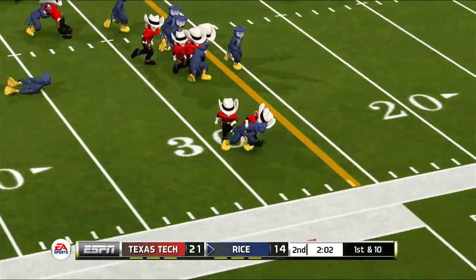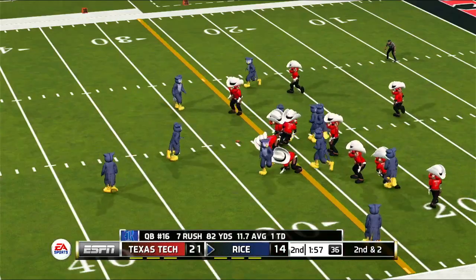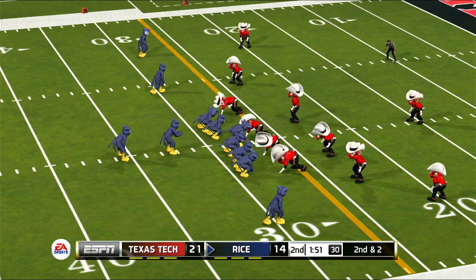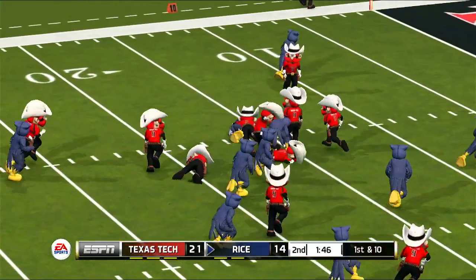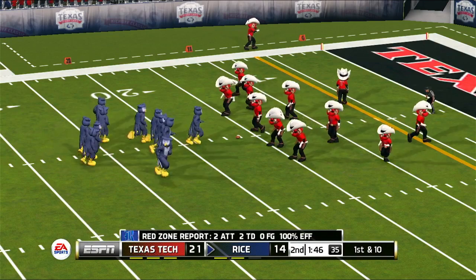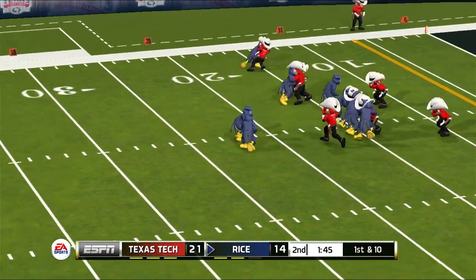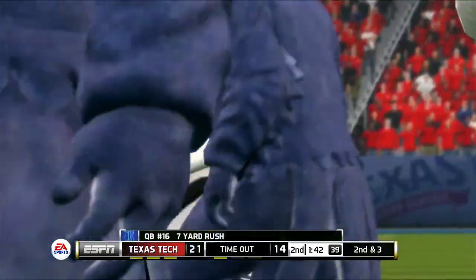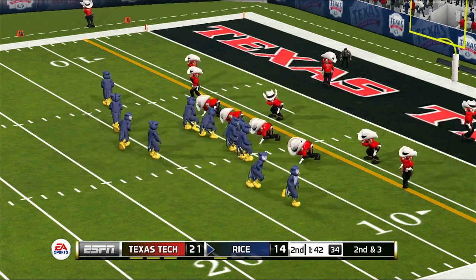He's on the run. Gets out to around the 28. Gains his way to the 16-yard line. Well, he took the pitch there and was able to get the first down. It's a nice option play. From the 16-yard line, first down. Runs it right, nice pickup. A nice 7-yard gain on the option keeper. Rice is going to have to use their second time out of the half.